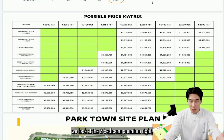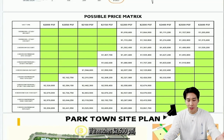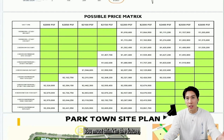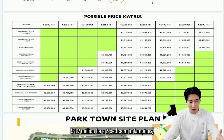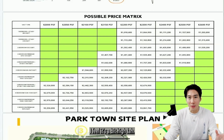For example, we look at the 2-bedroom premium, right? If it reaches 2,500 PSF, then it's almost at 1.7 million already. You must think in the future, how much do you want to sell? 1.9 million for a 2-bedroom in Tampines, I feel it's a bit high lah.